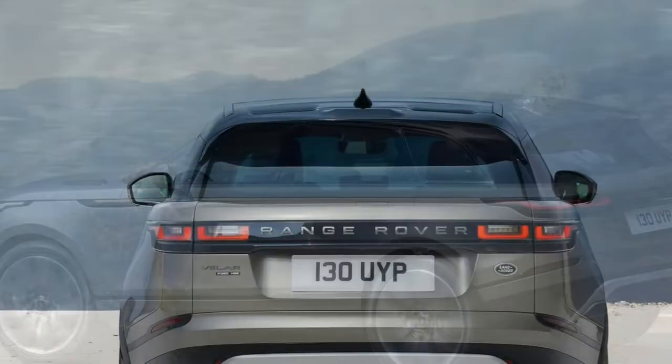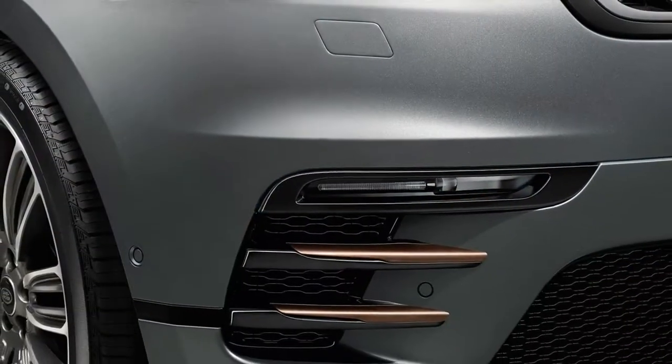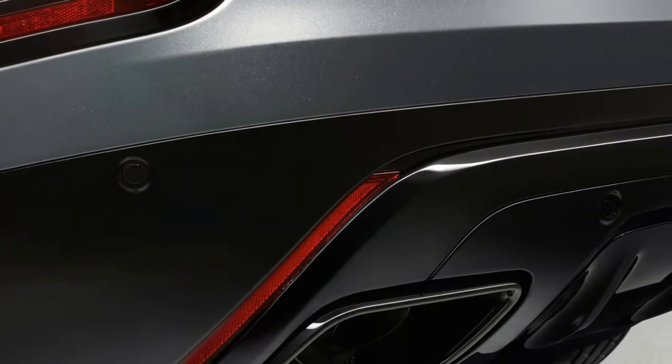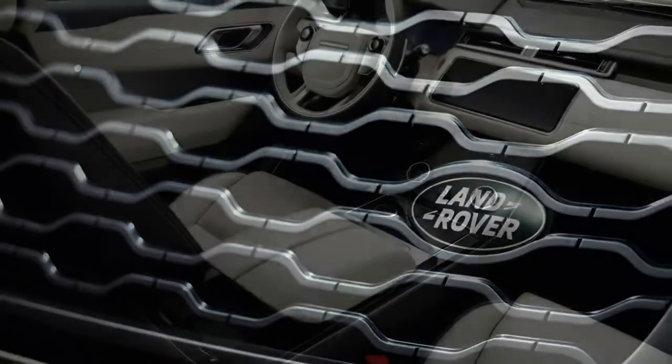Performance. A wide selection of engines covering power and economy. It can tow around 2,500 kilograms, with as much as 700 Newton-meters of torque, and a large quantity of driving modes for each and every terrain.